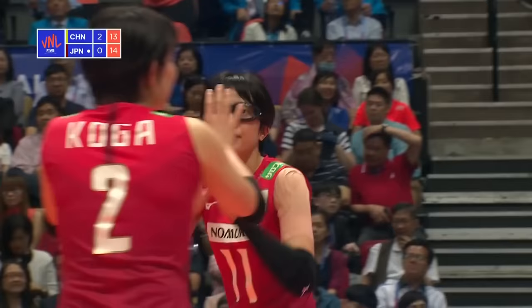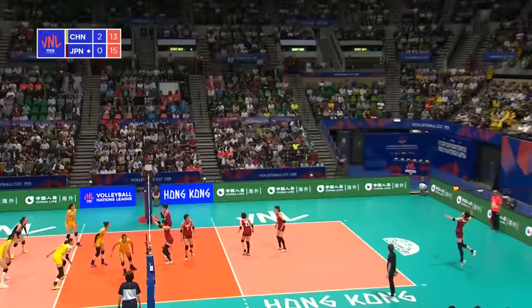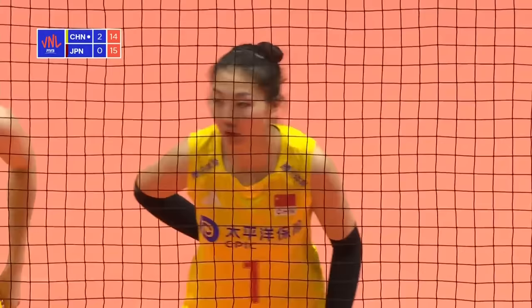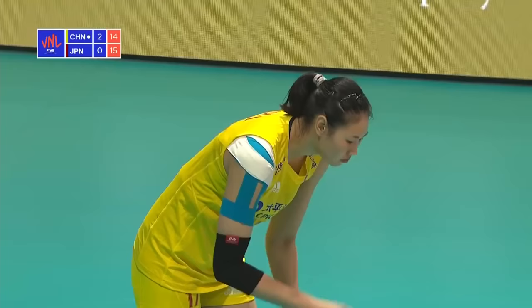Well, the last thing that China need right now is for their service reception to break down again and give Japan a flurry of points. Good serve, lovely pass from Lee. And a net touch this time from Japan, spotted by the officials, just a little over-eager on the block. A challenge from Japan this time. We'll have another natural break in a moment for the second technical timeout. What Japan really have to do here is to get to that technical timeout at 16-14. They've got to win this point.